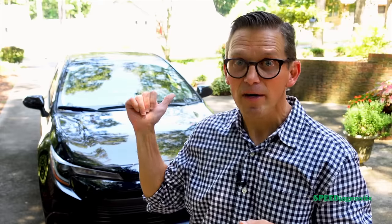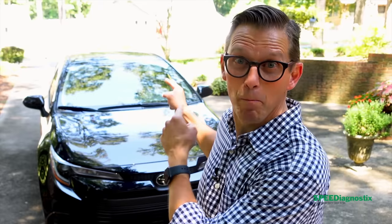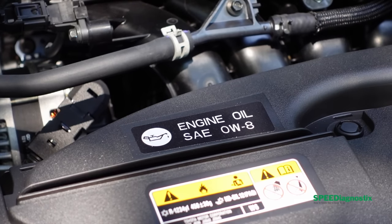Now they also used special oils back then that weren't designed to go a long period of time. So the oil in this car now is very different than the oil in my Honda Accord back then. That Honda Accord back in 1990 had 10W30 mineral break-in oil in it. This car was built in Japan. It has 0W8 synthetic in it.